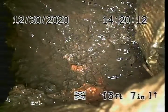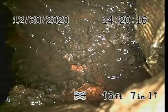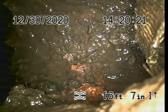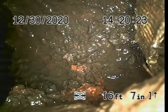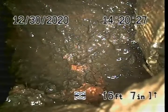Yeah, it looks like a bottle cap. Something that's got to be big enough to where it could pass through a 2-inch pipe. You know what I mean? But it's definitely in there. You can for sure see it. How the hell did it go in there? It's hard to say, brother. That thing could have been in there for God knows how long.